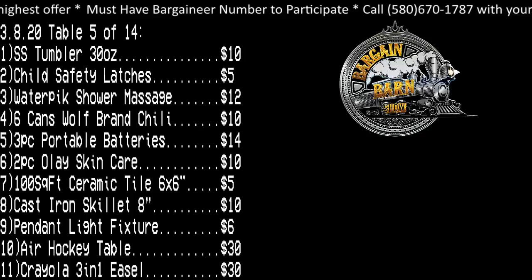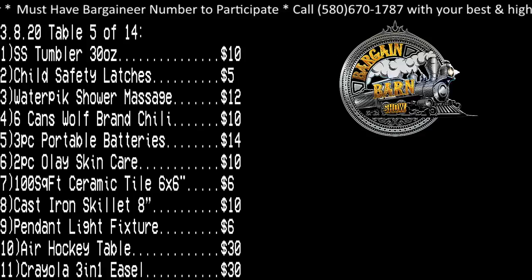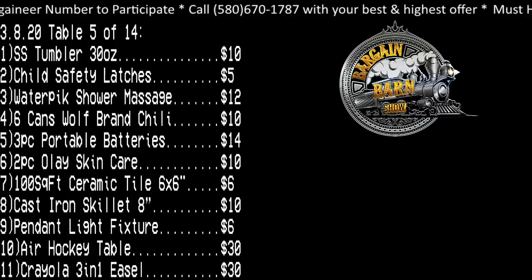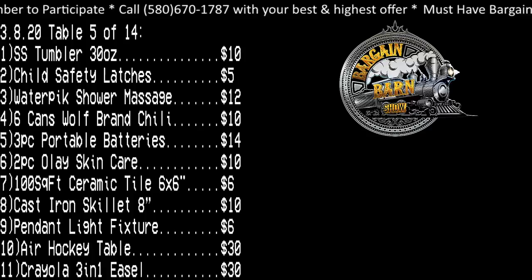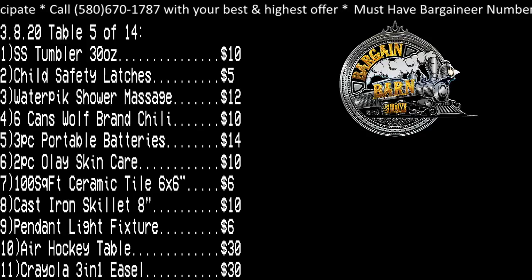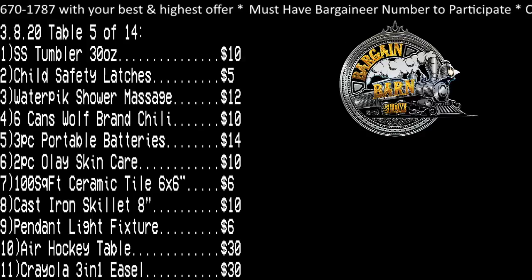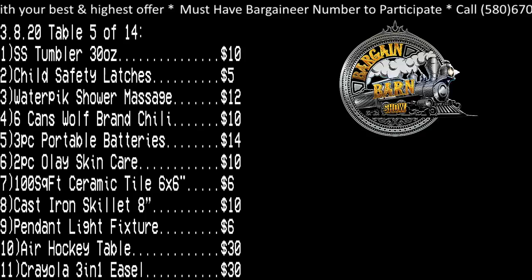$6 on 100 square feet of ceramic tile. Someone get serious about that tile. Put 20 bucks on it, 30 bucks, 40 bucks. Ceramic tile generally sells for around a dollar, the cheapest 80 to 90 cents, a dollar a square foot. And so far we've got 6 cents a square foot. Does that sound off to anybody out there? Way off is right. Way, way off.